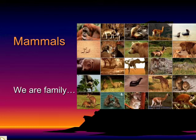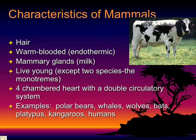And now we come to the mammals. So it says we are family. It's trying to be funny here because you and I are included in here. So all of these pictures include organisms that are considered to be mammals. So here are some of the key characteristics of being a mammal.